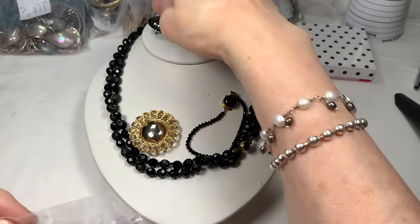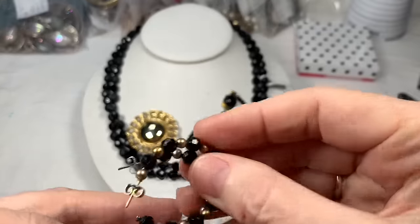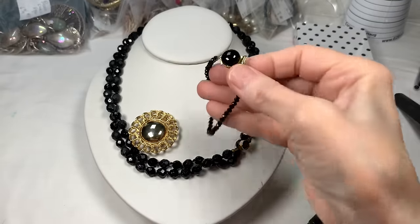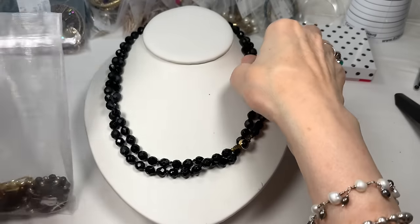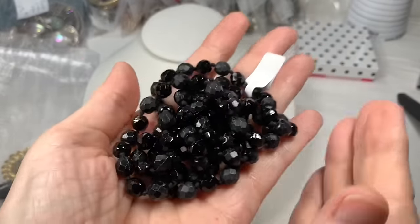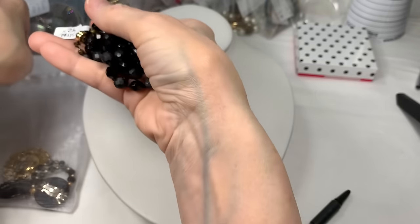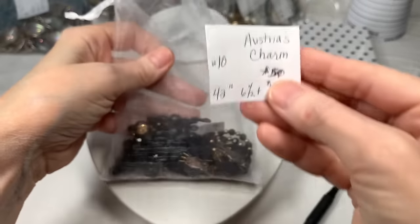So in go your clip-ons, your pierced earrings with new backs, this adorable bracelet, scarf clip, and super long Austria crystal signed necklace, 42 inches. So that's that bag, and we're moving right along.